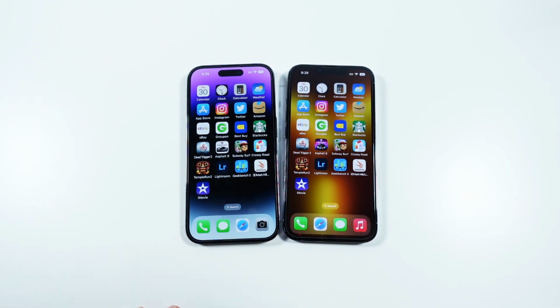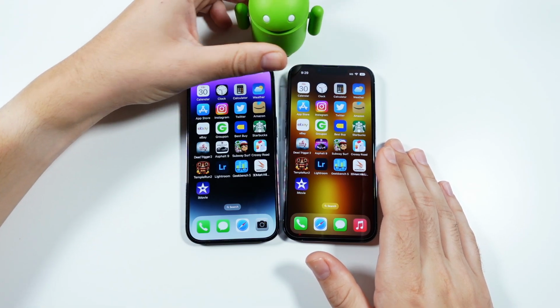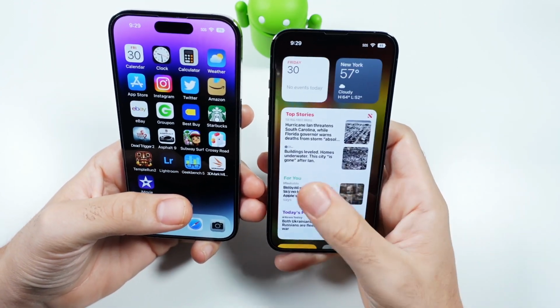So what I want to do before we wrap it up is go ahead and take a look at the camera. Oh no, don't bring in the Android, man. We don't like him over here. Now we're using him for a camera example. That's all. Chill, just chill.